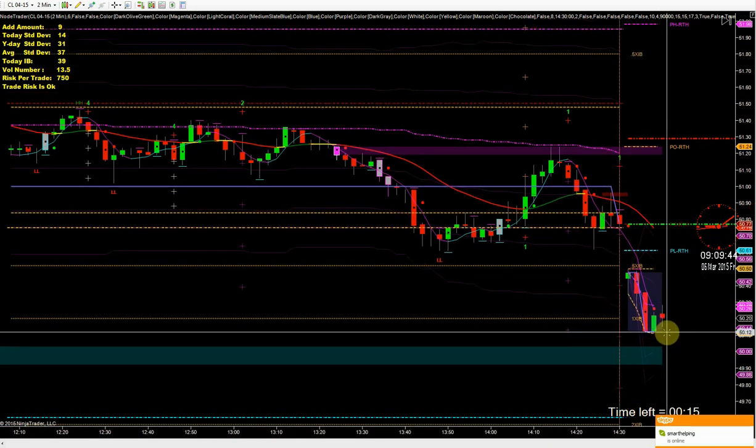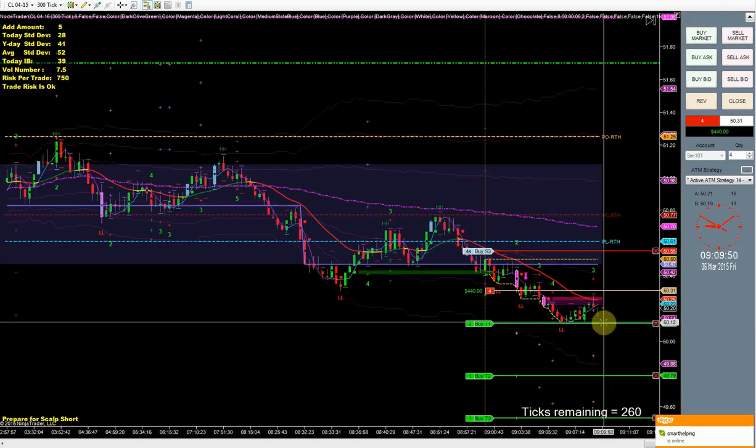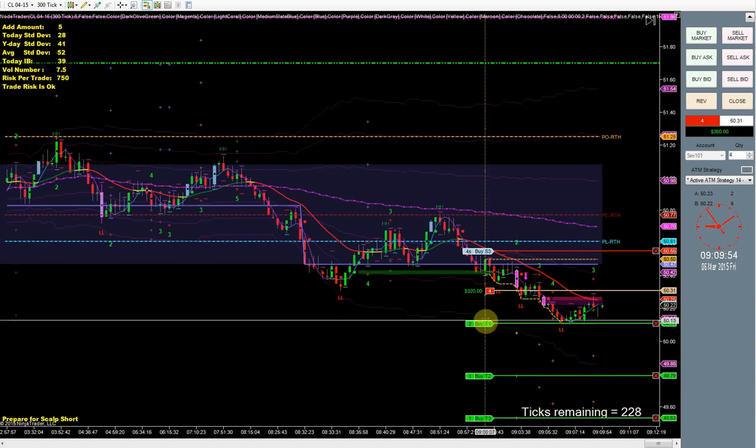So we got the high volume node down here at 50.12. Wow. So that's going to be some really strong support. So I definitely, that's the high volume node right there. So I need to be right around there.